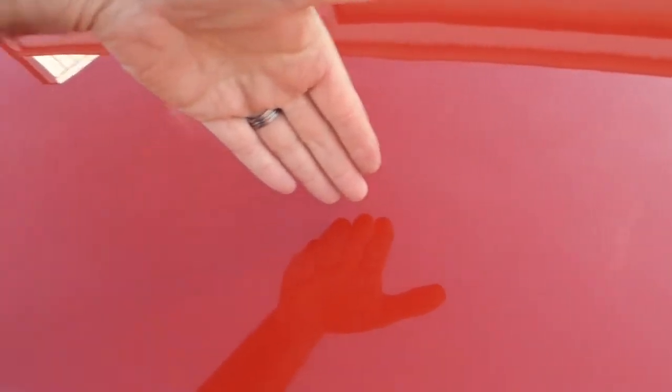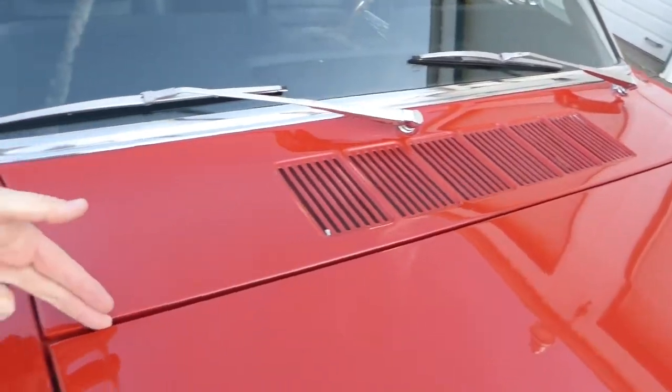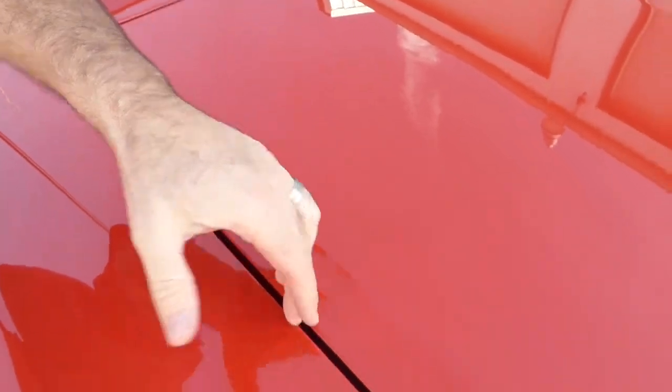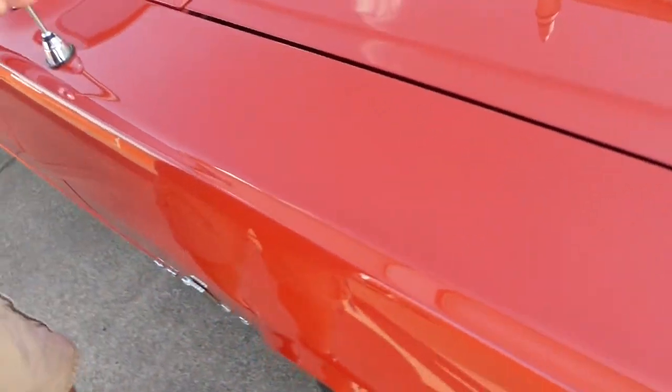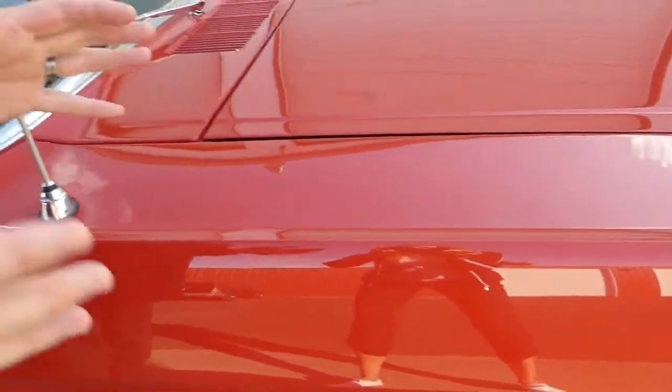This is a base coat, clear coat paint. It's finished in a factory color, Rangoon red, which is right for a 1965 Mustang. You see your gaps and so forth here, nice and even. There are no dings or scratches in the paint whatsoever. It's just beautiful everywhere you look. No odd imagery coming out in the paint.